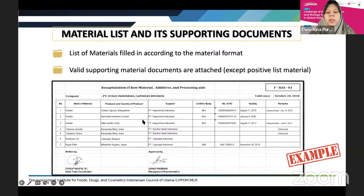And then the next is the example of the list of materials used. Like to make the products, you use gelatin. So you need to write the gelatin, and then the producer, from which producer this gelatin is produced. For example here, from Global Capsule Bangladesh. And then who is the supplier, and what kind of halal supporting documents there are for this material. Like here for gelatin, they have the halal certificate, and the halal certificate is actually from Indonesia. So you need to write down here the number of the certificate, the validity, etc.